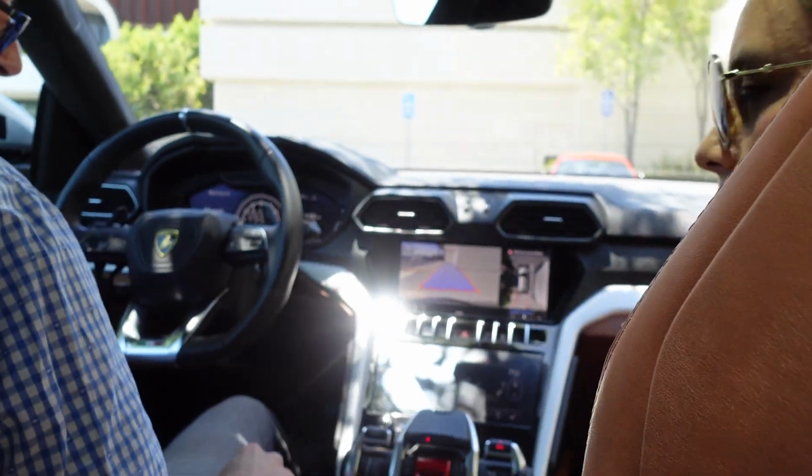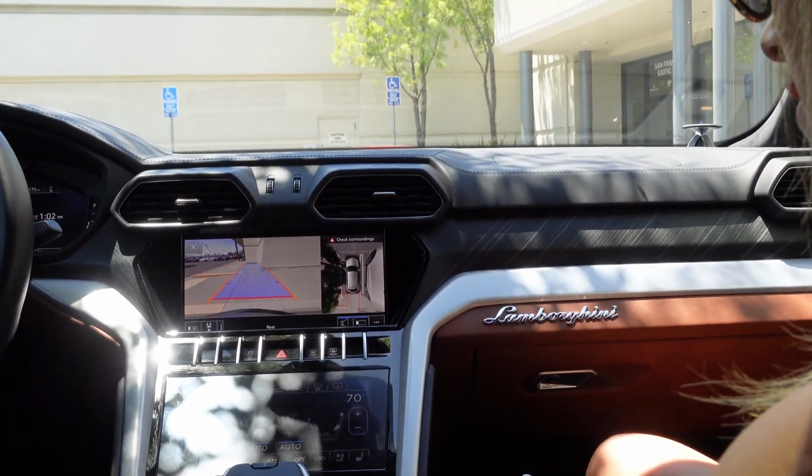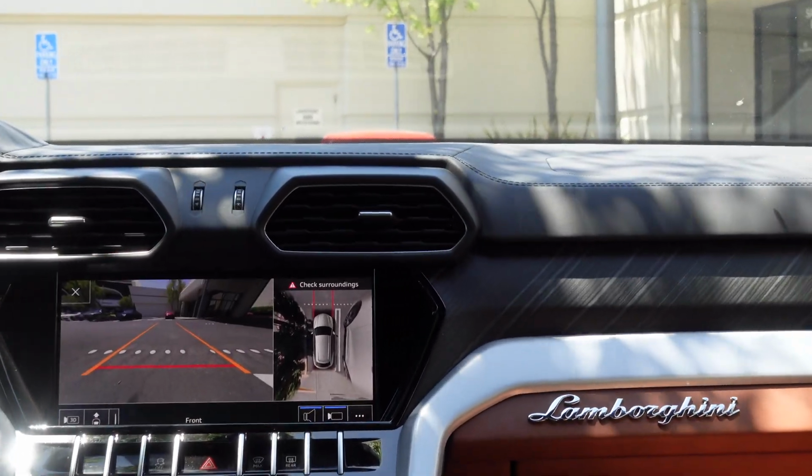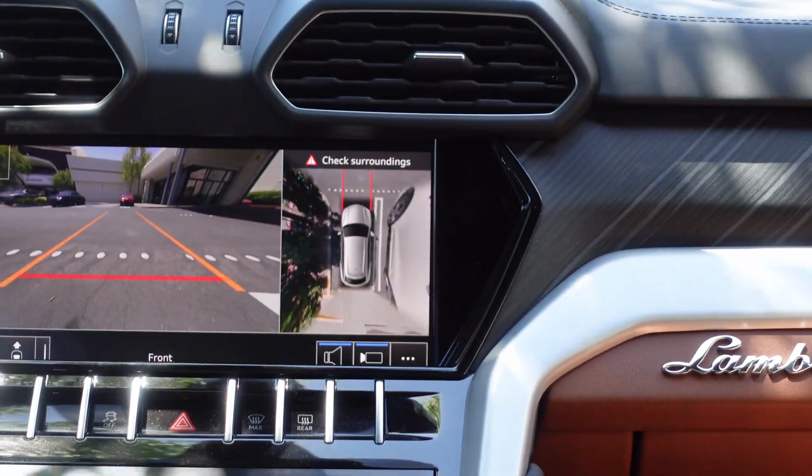Look at the 360. Wow. Yeah. And then again to the gear. And the day has arrived. Today I drive the Lamborghini Urus for the very first time. This vehicle is absolutely gorgeous.